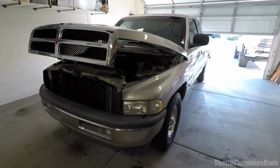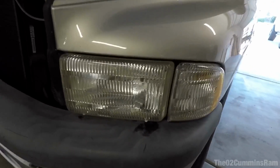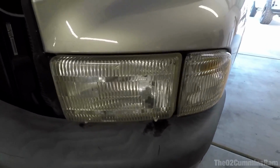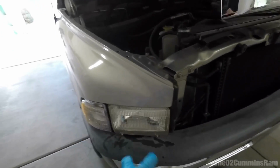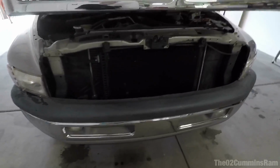Where I left off, I said I was gonna get started, and I ended up just jumping right into the headlights. I don't know if you guys seen this before, but look at the headlights now compared to the last clip, and oh my gosh. It really cleaned them up, like really good. I haven't done the front at all other than the headlights. And wow, it really does clean them up, really does help.